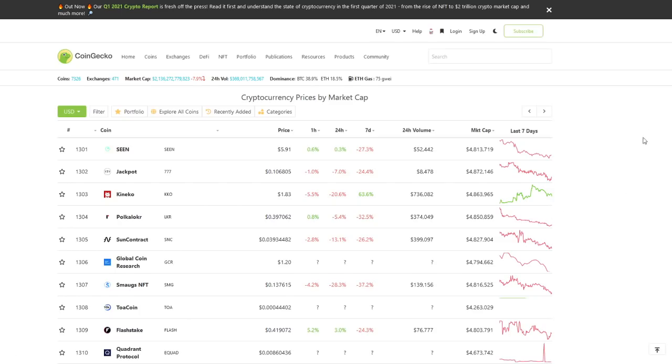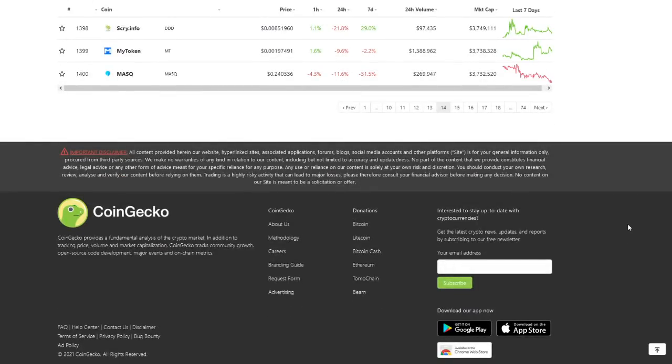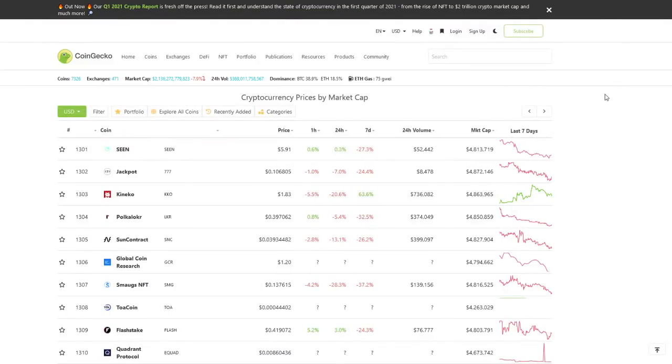But we're going to stop right around this page. Let's see what page we're on. We're at page 14, about this $3 to $4 to $5 million range. So this is where we'll find insane profits to be made. Obviously, some of these coins have potential to be huge in the future. And the one way I look through these coins is to find things that make me believe that they have potential in the long-term future.